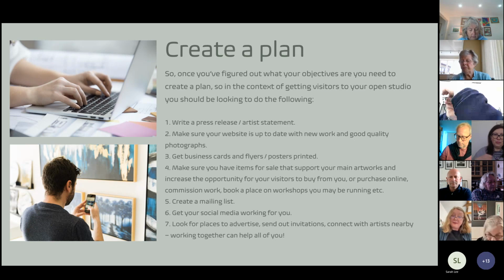So it's basically create a plan, write a press release or an artist statement. Make sure your website is up to date with new work and good quality photographs. This is something we'll talk about in a minute. Get your business cards and flyers, any posters printed if you need to. Think about the studio itself.